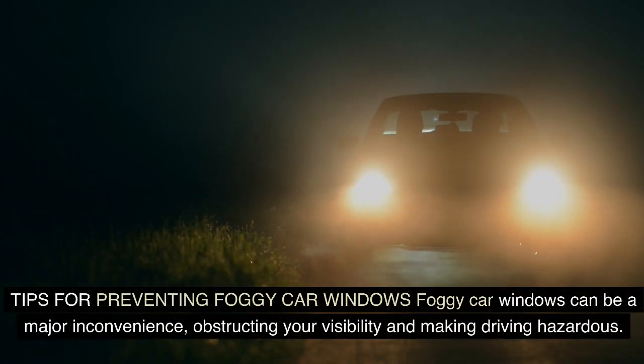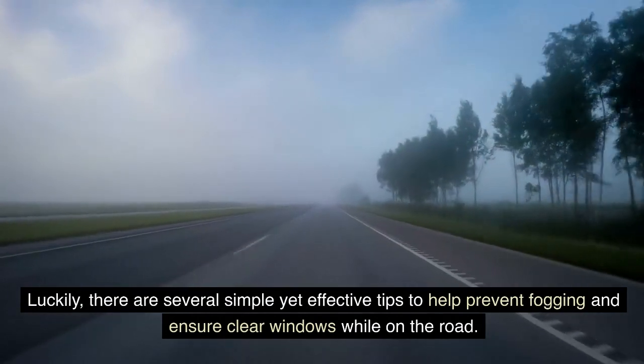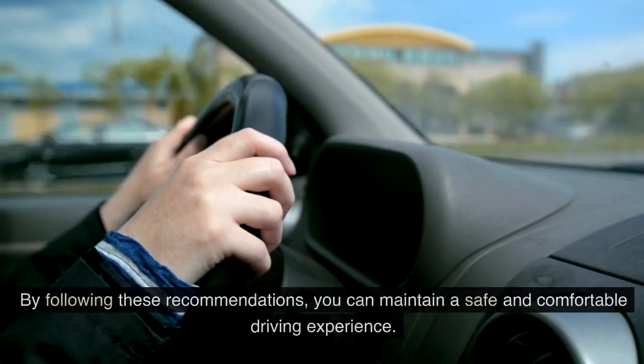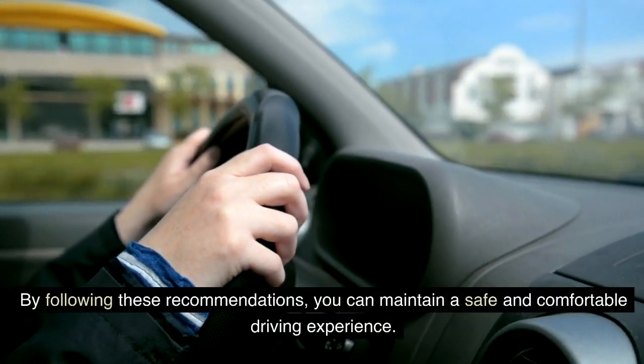Tips for preventing foggy car windows. Foggy car windows can be a major inconvenience, obstructing your visibility and making driving hazardous. Luckily, there are several simple yet effective tips to help prevent fogging and ensure clear windows while on the road. By following these recommendations, you can maintain a safe and comfortable driving experience.